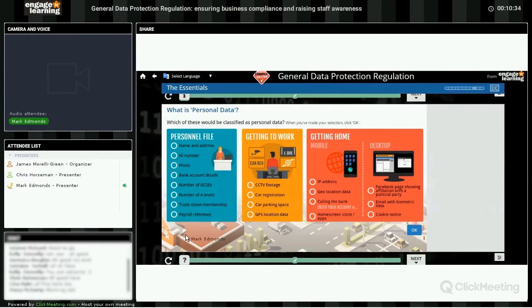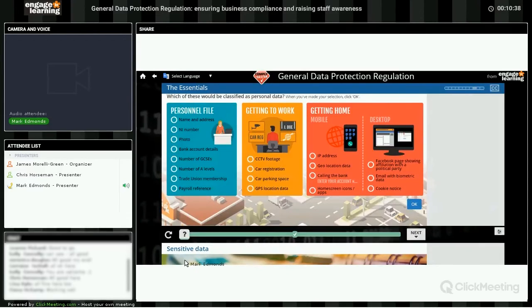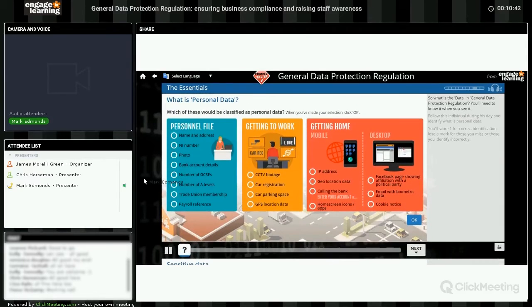So what is the data in General Data Protection Regulation? You'll need to know it when you see it. Follow this individual during his day and identify what is personal data. You'll score 1 for correct identification, lose a mark for those you miss or those you identify incorrectly. So this is an example of how we use e-learning to engage the learner.